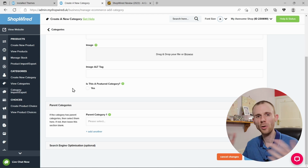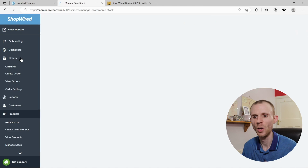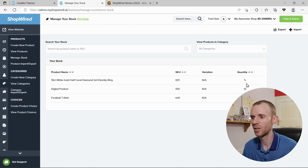So once you've set your products up and you've got everything live on your store, what's it like to actually manage your inventory? Well, they only have one basic bulk editor, which is the manage stock option, and you can come in and change the quantity. You can quickly and easily come in, change the product quantity, save it, and you're good to go.